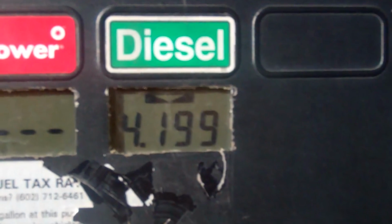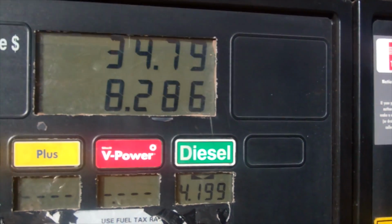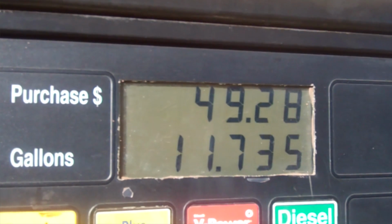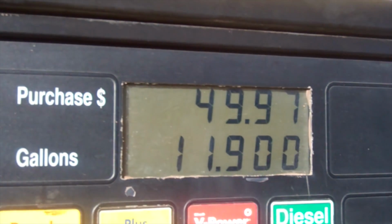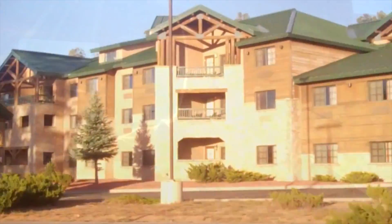We're outside Flagstaff, refueling again, and man, the price of diesel, $4.19 a gallon. I don't think I'm going to fill up here. I'm just going to get enough to get me down the road a little bit, but yeah, that's pretty steep. Yeah, $50 is going to do it for me right now.